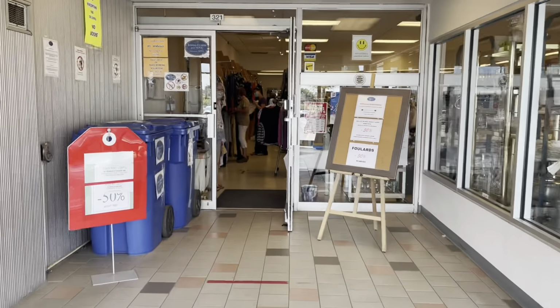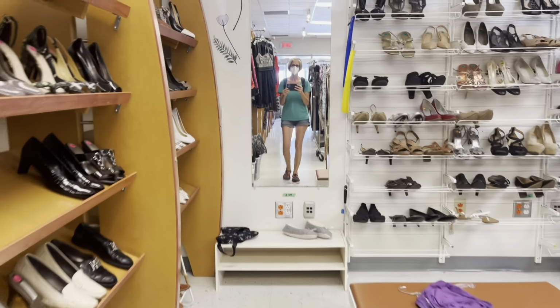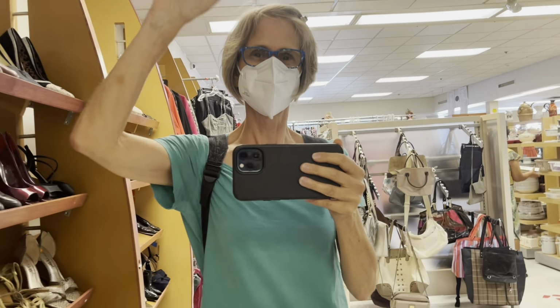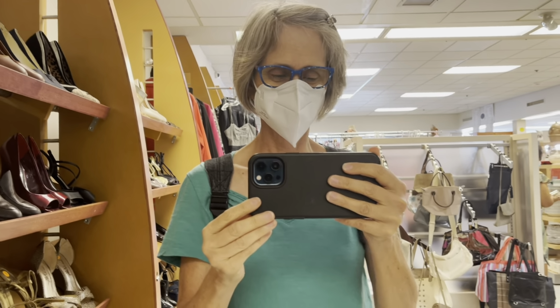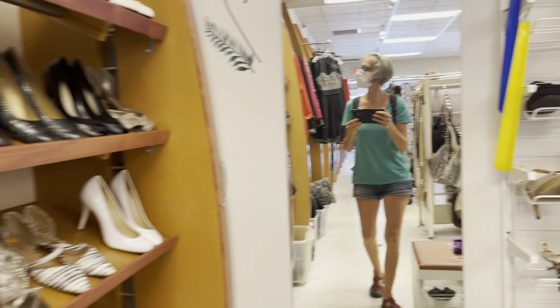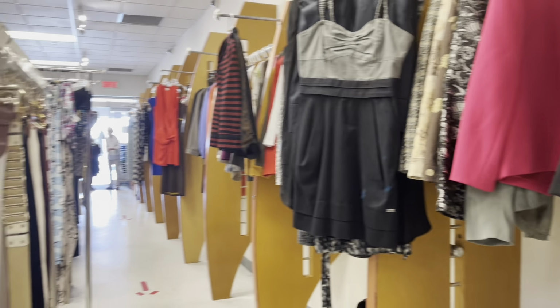When was the last time you went to a thrift store, a secondhand store, a place where all of the items have been used before? Hi there, this is me, checking stuff out. What I love about these places is they're essentially a kind of library, if you will.